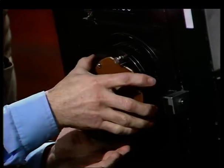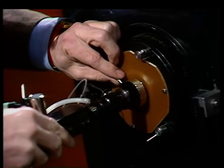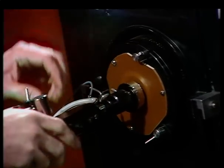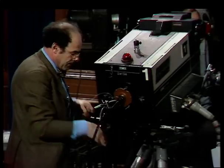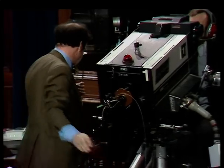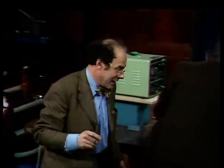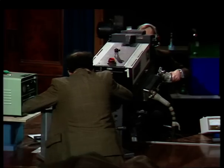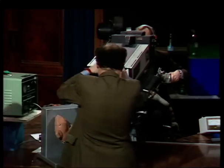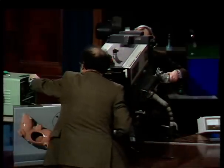We've made a special adapter, and I'm now going to put the instrument itself onto here. Right? And now I'm going to come around to the other side to operate it. And whilst I'm doing so, perhaps Bill could produce my stomach for me. I told you I wasn't going to do this on one of you. So let me get my instrument around the side here. I think I must move the thing a bit further over here.